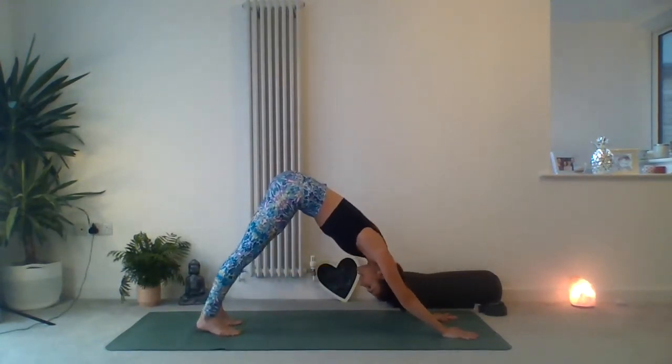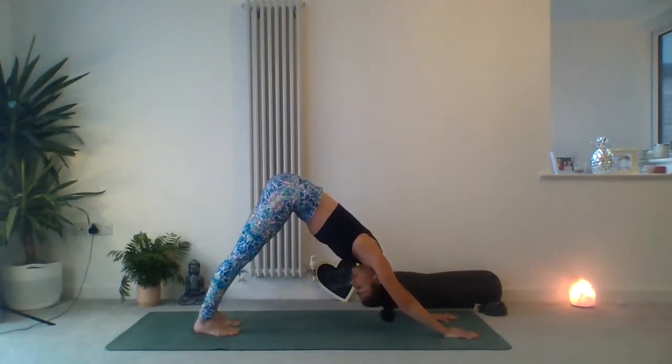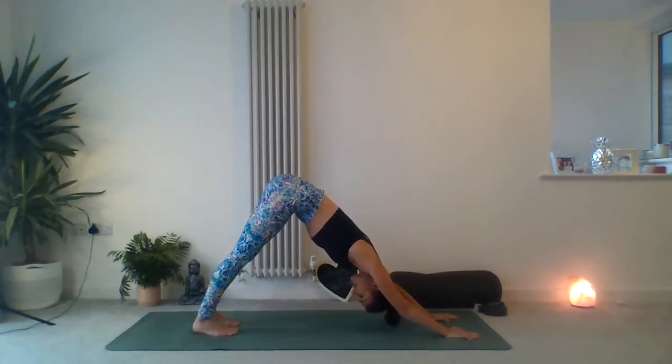You might be coming through tabletop pose here, or you could be coming straight back from your upward facing dog, taking the version of Chaturanga that is going to serve you most today. And that might not be just because you can do the full version. It doesn't mean that that's what you need today.